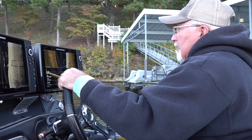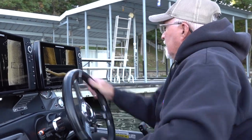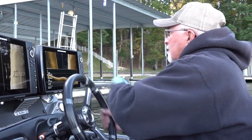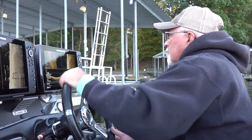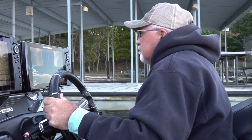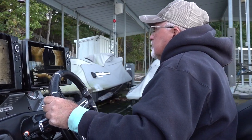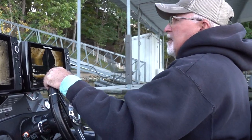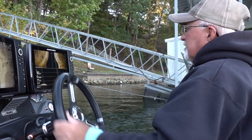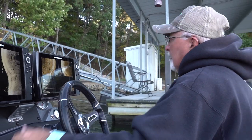Sometimes I want to run the front and the sides. It gives me an idea about how deep they are back under the dock. And if I get a good read on them this time, I'm probably going to have to stop and fish it. Yeah, it's not a lot of fish, but when I see something like that, I feel like maybe it's just some later fish. So we're going to make a couple shots here just to see what they are or if they'll bite.